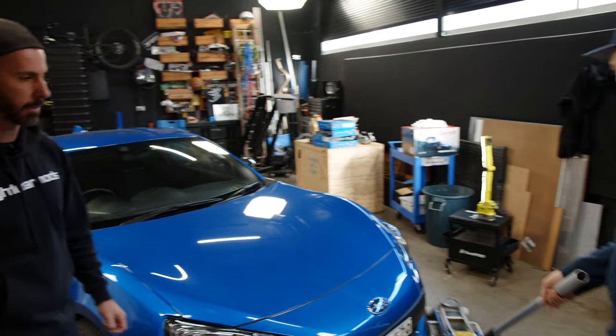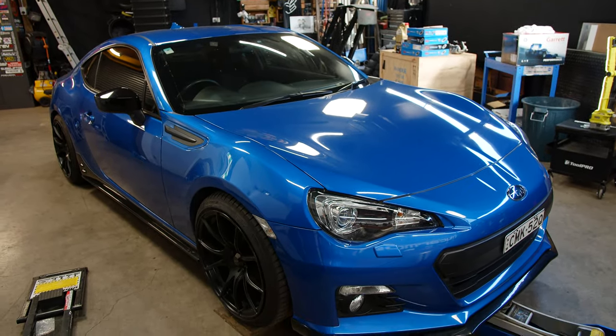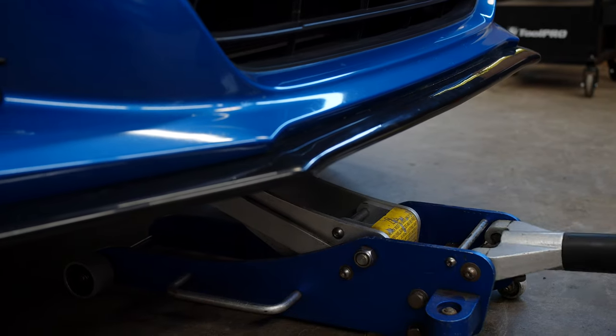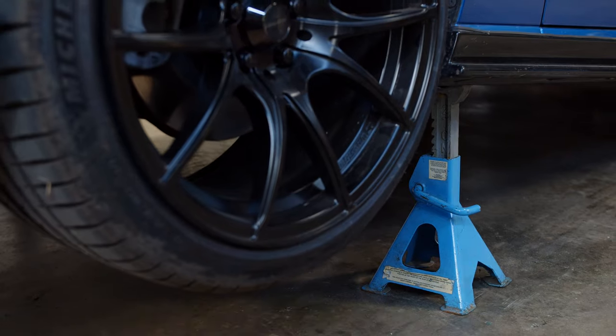Let's jack the thing up and put some mods on there, because that's why the people are here. Aren't they, Martin? I don't know. Sometimes. Is that why you're here? Yep. 5, 6, 7. Coming down. All right, bring it down, Martin.